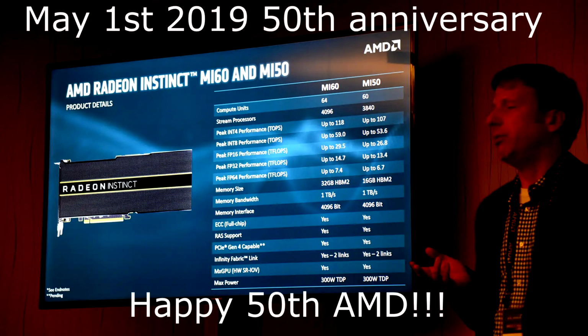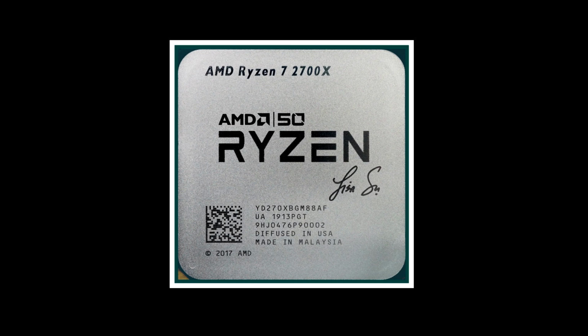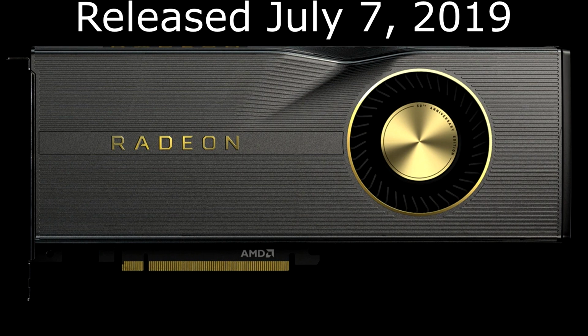May 1st, 2019 is AMD's 50th anniversary, and in celebration, Advanced Micro Devices released a special edition Ryzen 2700X CPU and a special edition 5700 XT GPU.